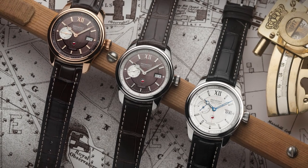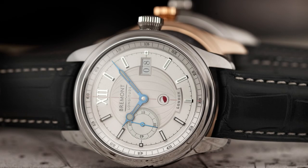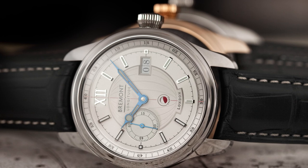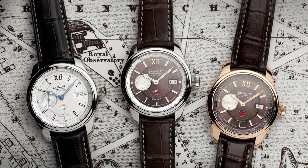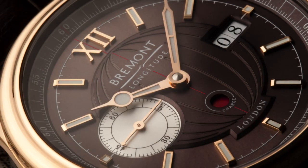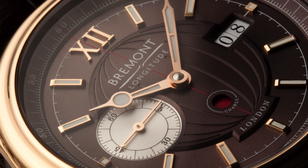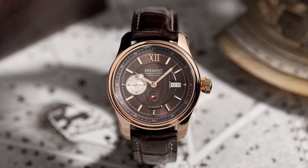Great Britain was at the heart of watch and clock making for 150 years. With the super-accurate optical atomic clocks developed at the National Physical Laboratory, Great Britain remains at the forefront of time. The Bremont Longitude celebrates the great horological achievements of this nation, both past and present. This watch tells the story of time itself.